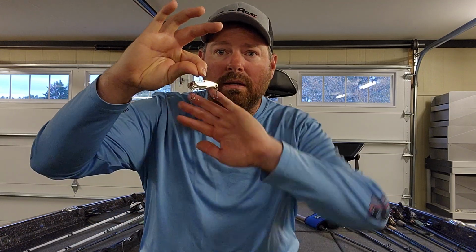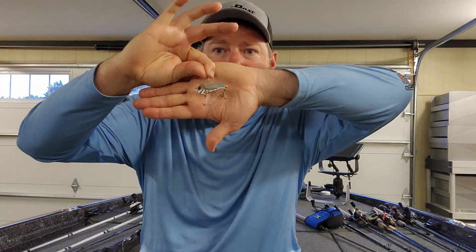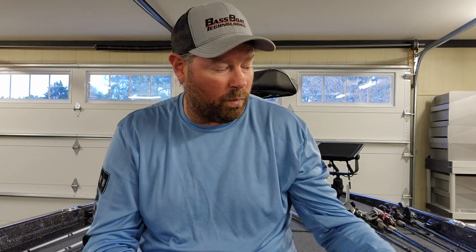As the water gets colder and these fish start relating to the bottom, taking another metal bait, a blade bait, and yo-yoing it like the Little George, except actually down on the bottom, yo-yoing it across the bottom. That too will start to come into play as these water temps continue to drop. Unfortunately, that won't be this week, based on what the temps are showing.